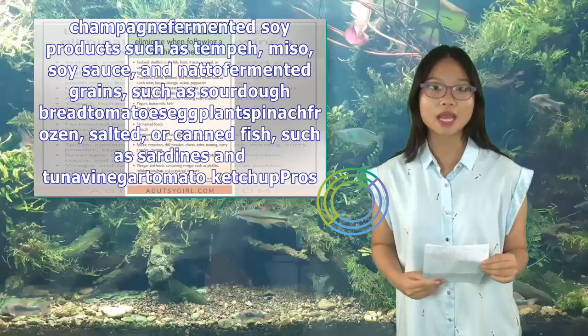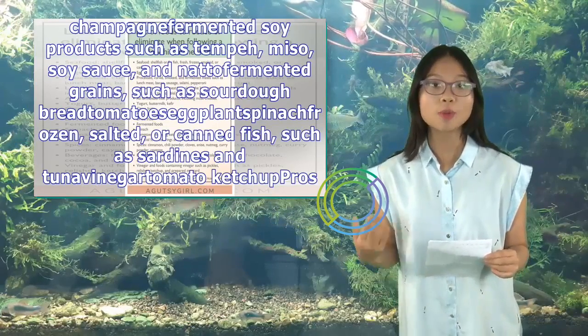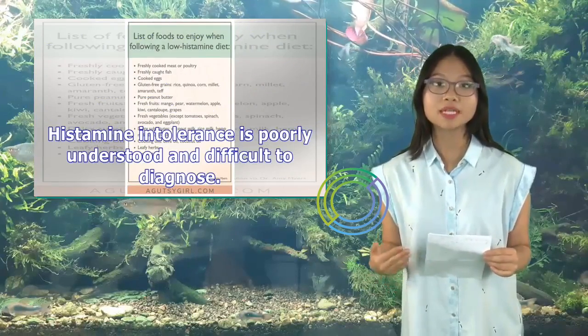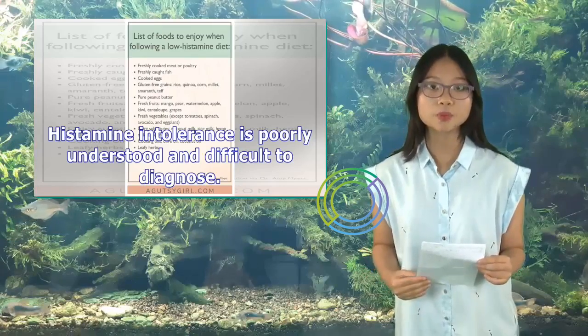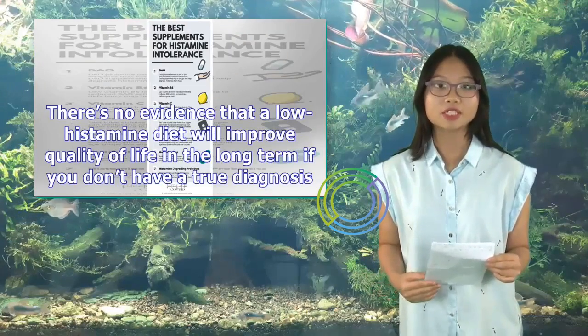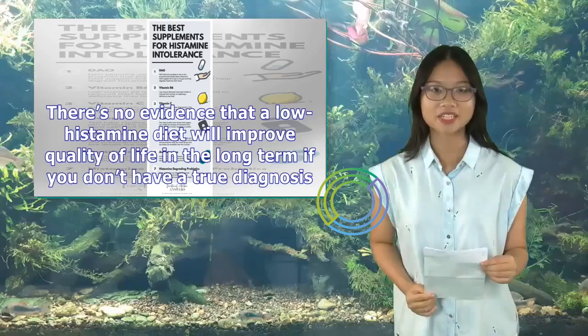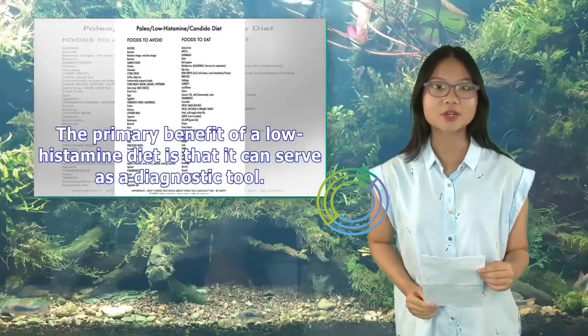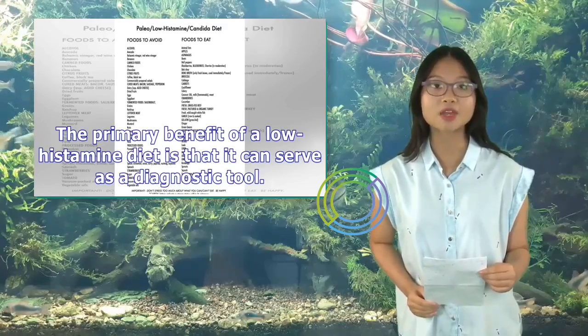Pros and cons of a low-histamine diet. Low-histamine diets can be extremely restrictive and can lead to malnutrition. Histamine intolerance is poorly understood and difficult to diagnose. There's no evidence that a low-histamine diet will improve quality of life in the long term if you don't have a true diagnosis. The primary benefit of a low-histamine diet is that it can serve as a diagnostic tool.